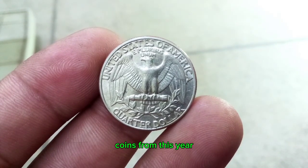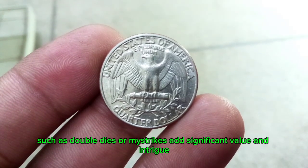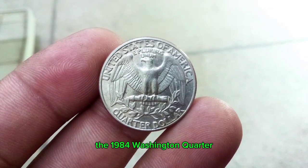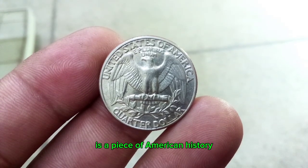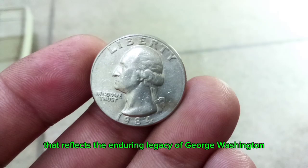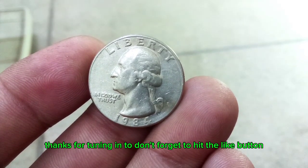Error coins from this year, such as double dies or misstrikes, add significant value and intrigue. The 1984 Washington quarter, though common in circulation, is a piece of American history that reflects the enduring legacy of George Washington and the evolution of U.S. coinage.